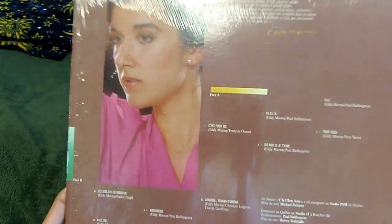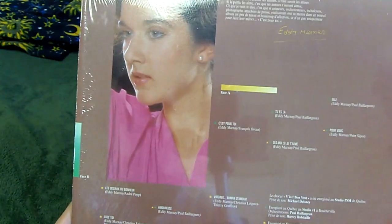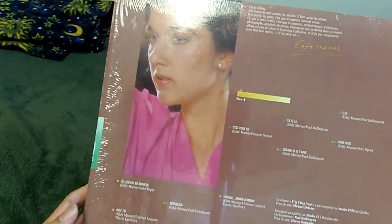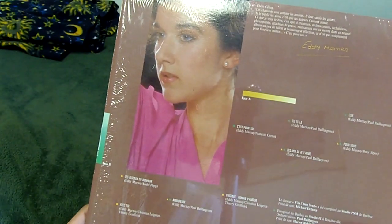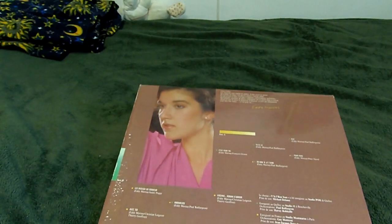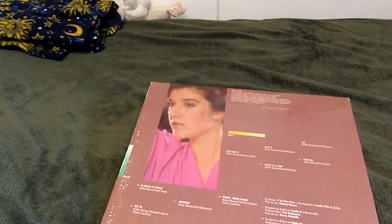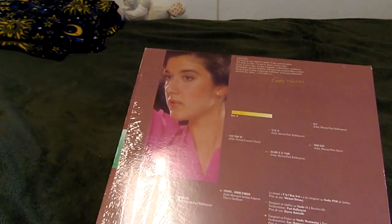Here are the songs we have. There are more, talk about the fun songs, like four. After some of these fun songs, I'm learning how to speak French. So someday we will make a video in French.